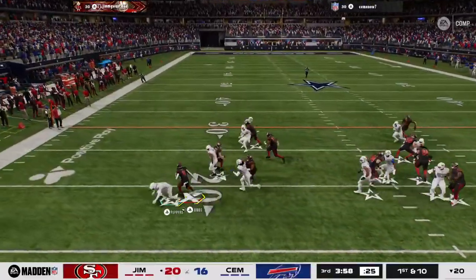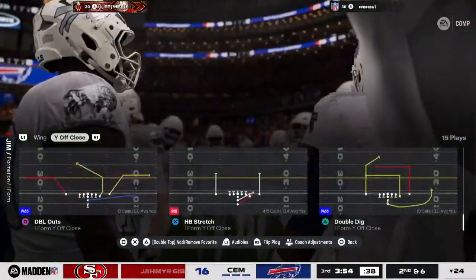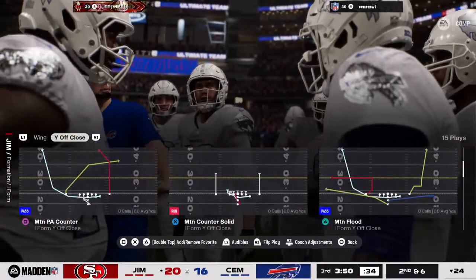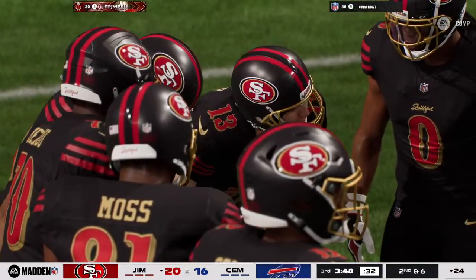We give to Gibbs to start the third. And they'll stop him after he picks up 4 to begin this drive. You know, Kate, that might be a little bit of a disappointing run to him. He wanted more. They always do. That's exactly what they were after offensively to get this drive moving.